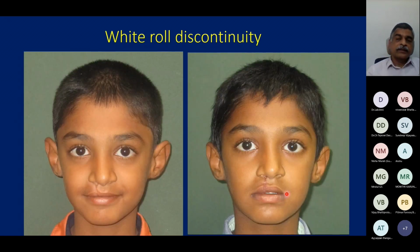White roll discontinuity is another problem. Here you can see that this child had been operated earlier somewhere else. There you can see the white roll ending here, and a bit of vermilion is creeping up along with a bit of groove there due to the muscle discontinuity. So we operated on him and brought in the muscles together, and along with that the vermilion, the white roll was pulled in to give a continuous appearance.